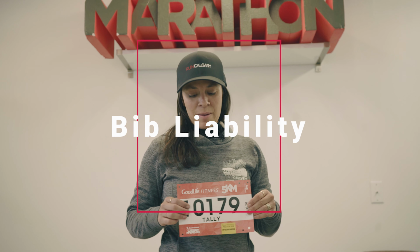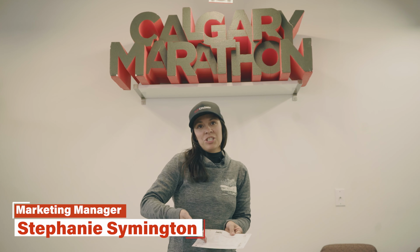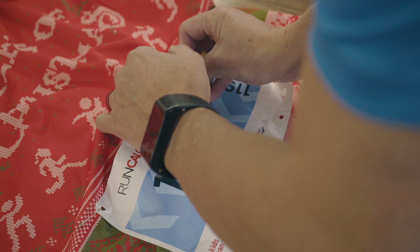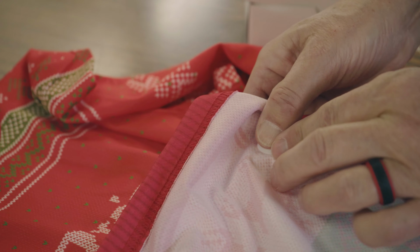When you get to package pickup, you'll get a bib with your name and chip and emergency contact information on the back. Please do not fold or alter your bib and wear it on the front of your shirt so it's visible. Use safety pins or reusable Calgary Marathon bib boards, which are available on the dashboard for purchase and can be picked up at package pickup. Please double check that your bib has your correct age, name, gender, and distance before race day.